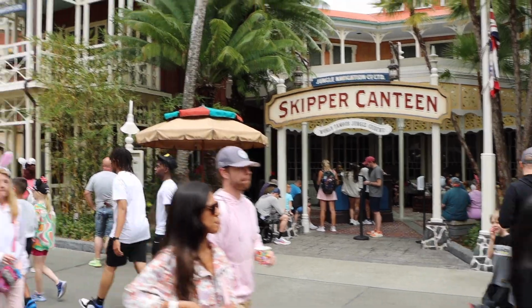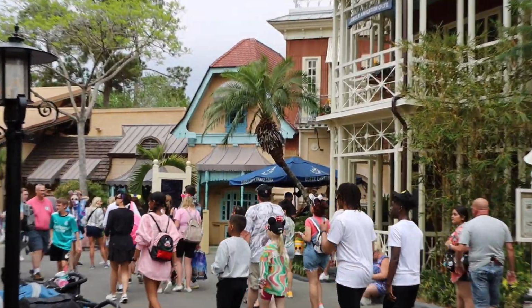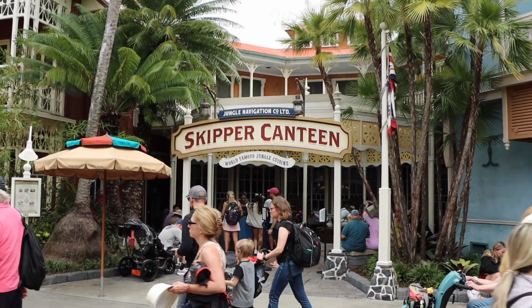And they also have 2 quick service windows with Sunshine Tree Terrace, as well as Aloha Isle Refreshments. Aloha Isle Refreshments. I'm sorry, it's not my fault Disney names them these crazy long names. All right. And they also have 2 dessert options with Sunshine Tree Terrace. Right, that is hard to say. I know. And so from Skipper's Canteen, we have one of the guest... Canteen. Right.